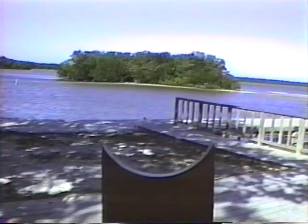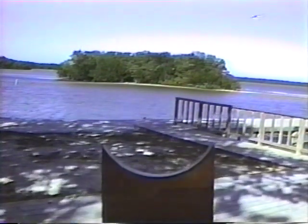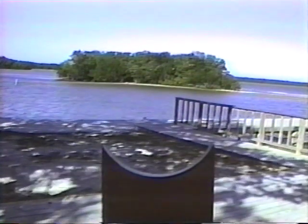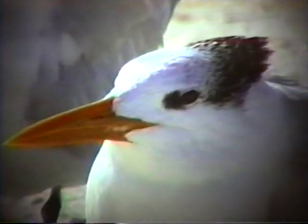Please don't try to take similar pictures with an ordinary camera by getting close to the birds. You will only scare them and may possibly harm them. Sit down and view the tape as many times as you would like, but most of all, get out and see the birds of Sanibel.